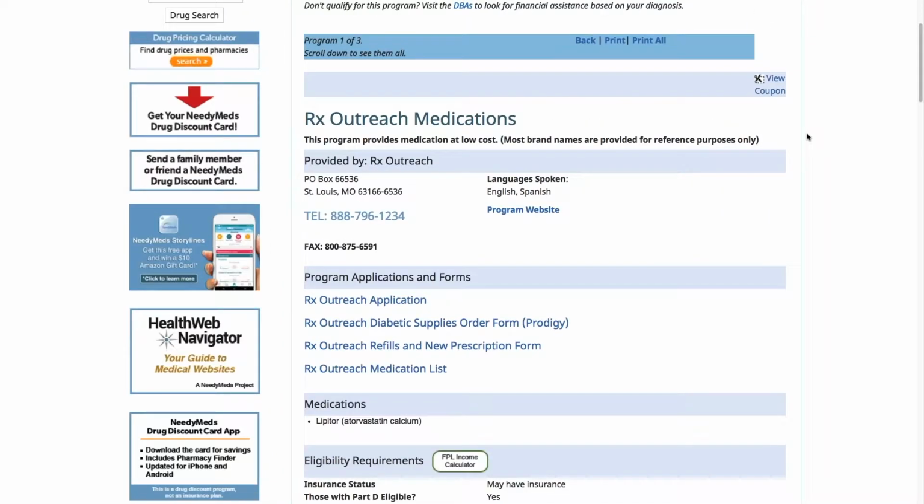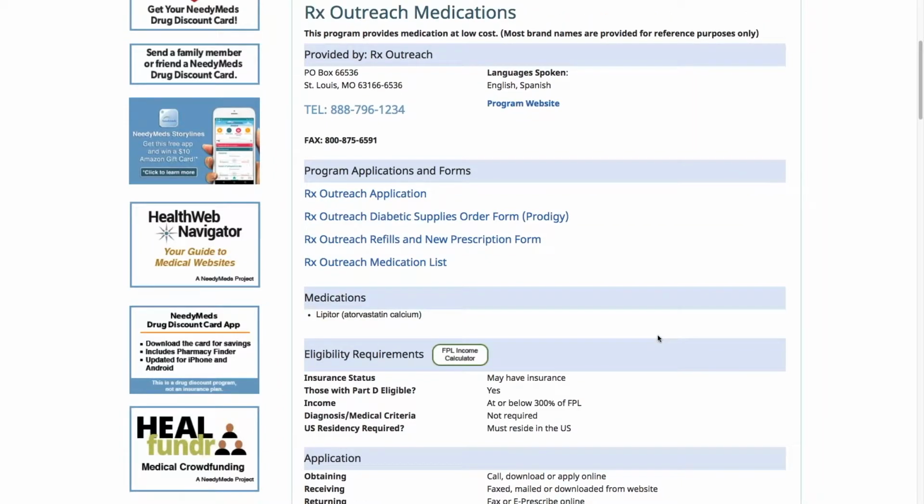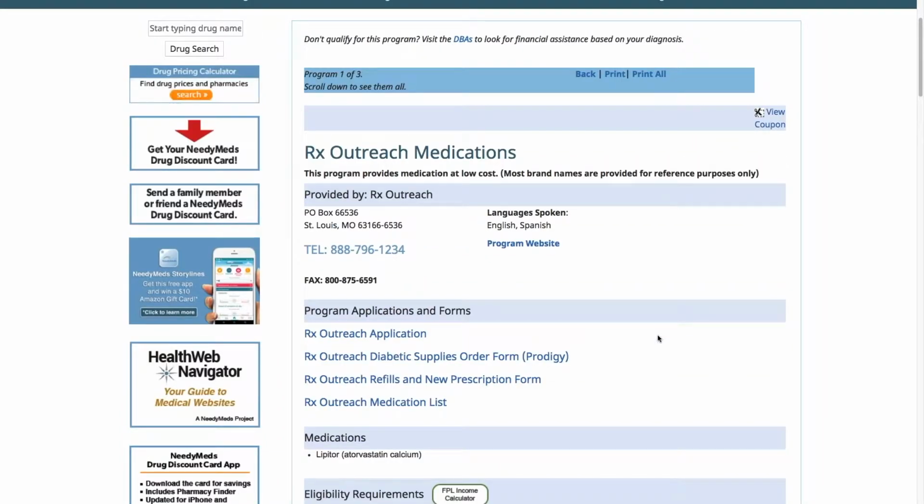And in fact, you can see in the eligibility requirements section here, this person may have insurance to qualify. So let me take a moment to point something out. We have our mission statement here at NeedyMeds to educate and empower those seeking affordable health care. But our vision statement is affordable health care for all. Unfortunately, it seems we're getting further and further away from that in our country.